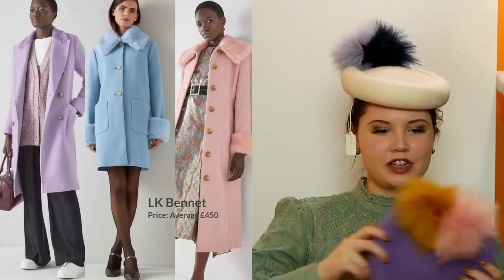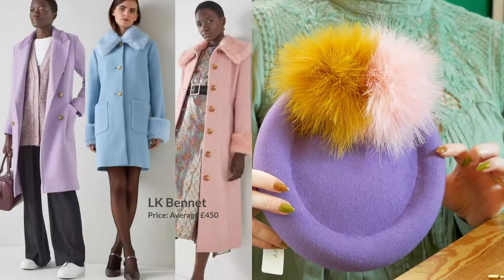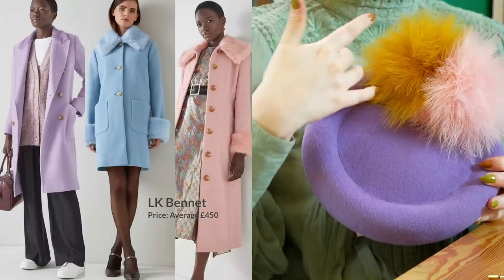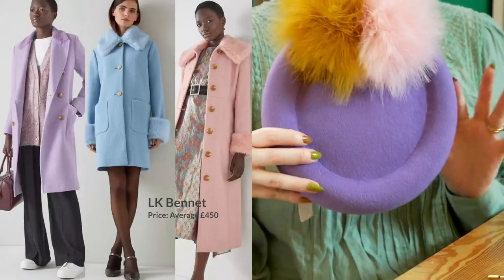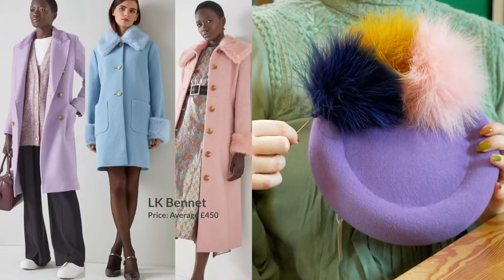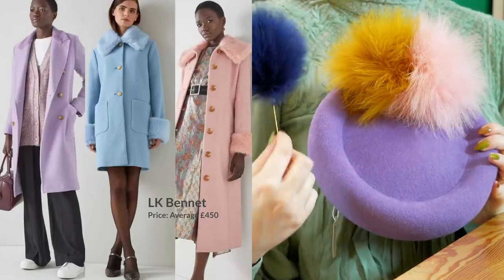So here it is. In fact, let's do this. I'll show you this one. So you see, you can mix and match the pom-poms. I've listed them on my websites with these pom-poms, but you can message me and say, oh, I want the lilac one, but can I have it with some white or with some champagne pom-poms or with navy if you prefer. The great thing about these is the colors are super interchangeable.